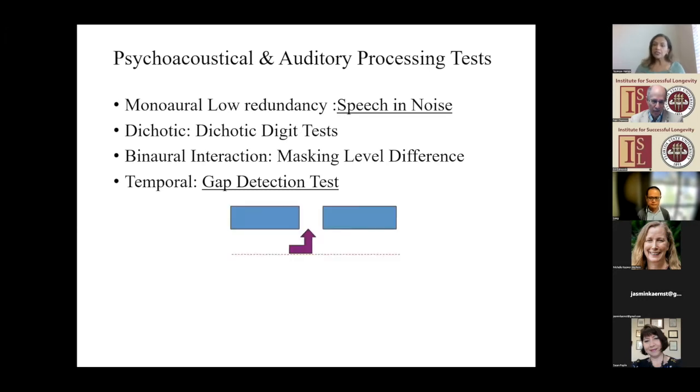So the gap detection test, I'm going to talk about the easier version. This is one test that we implement in our lab, which is the within channel. So basically you hear two sounds, and those two sounds are separated by a gap. This gap keeps getting narrower, narrower, narrower. And the narrowest gap at which you can still perceive those two sounds as two sounds is your threshold. Okay, so the smaller the gap, the better the neural coding.